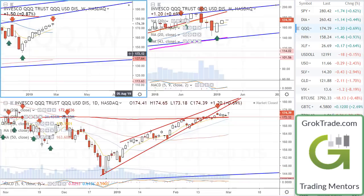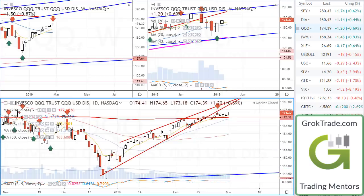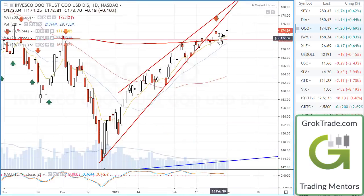Why not? And if I go to the weekly chart on the Qs, or not the weekly, I want to go to the daily. I put a sell on it already. It did pop up here, but I'm not sold on this. I think we're going to go lower.